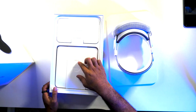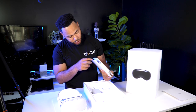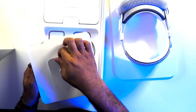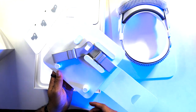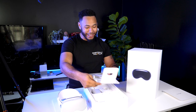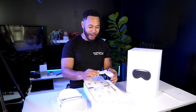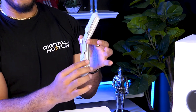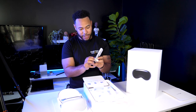We have our dual loop band. So the dual loop is the one that has two pieces to it. I don't know how this, okay. Listen, they're gonna take their time. One thing Apple gonna do is take their time when it comes to the presentation, all right? This is what the dual loop band looks like fresh out of the box. I'm assuming you pull a few of these tabs out.